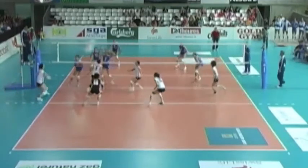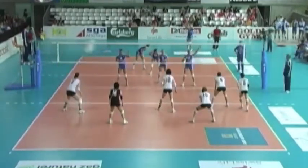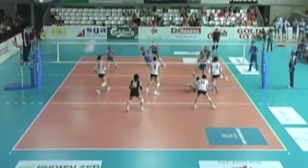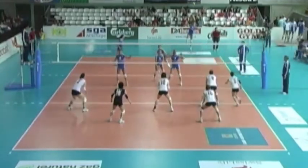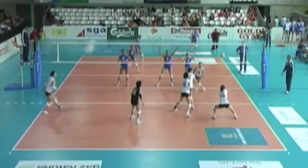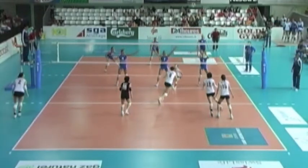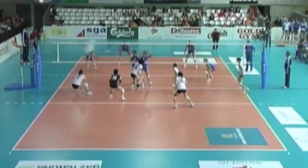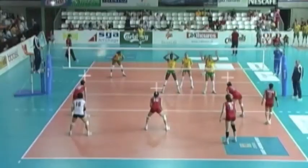As we look at this international team, you'll see that they receive serve with 5 people, and they cover the court very efficiently with 5 people. The other thing we'll focus on is those people will attack all 30 feet of the net, and the hitters are being put in position where they can most successfully score.